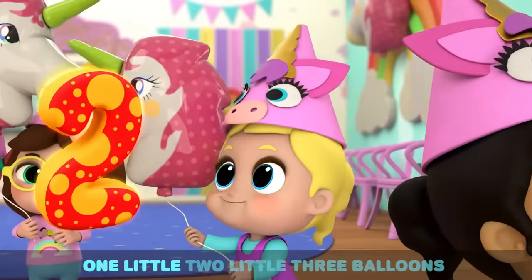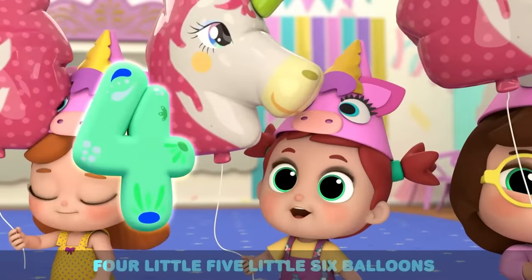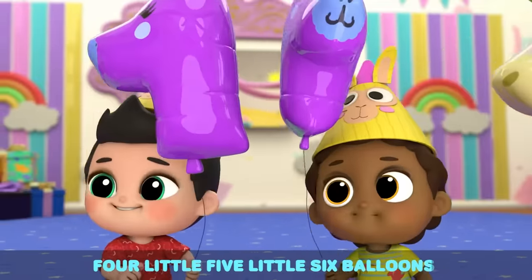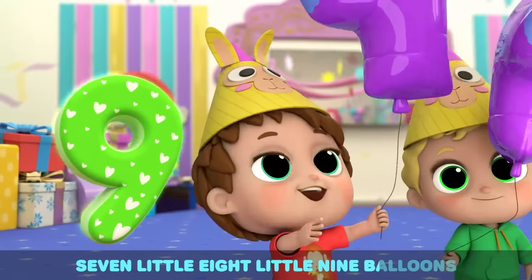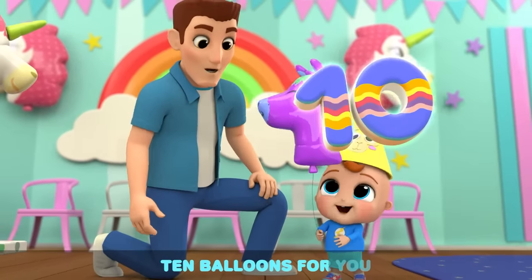One little, two little, three balloons. Four little, five little, six balloons. Seven little, eight little, nine balloons. 10 balloons for you.